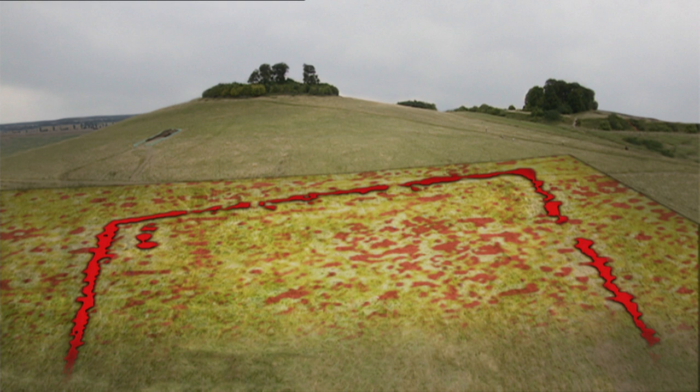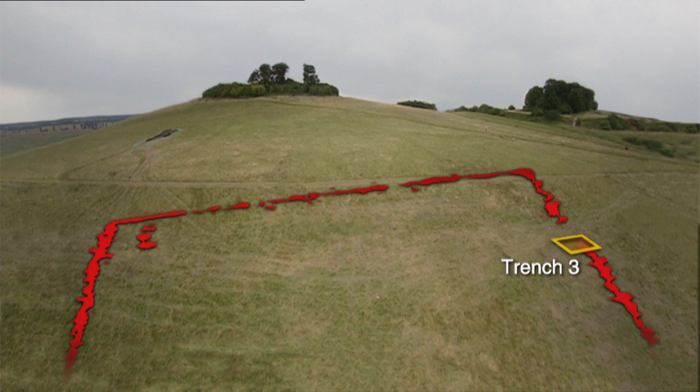So in go our next two trenches. Trench 3 at the entrance of the enclosure, which could have protected a small settlement. And Trench 4, where we're hoping to find another section of the ditch and one of the pits.